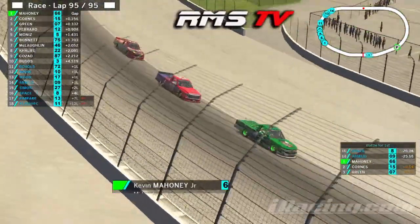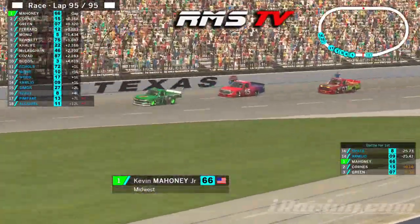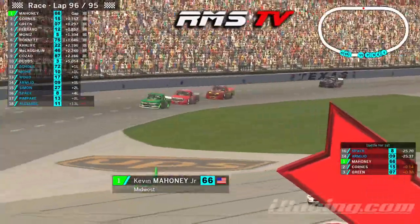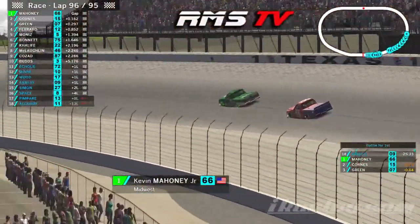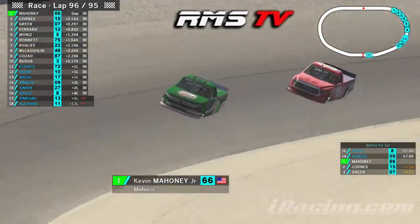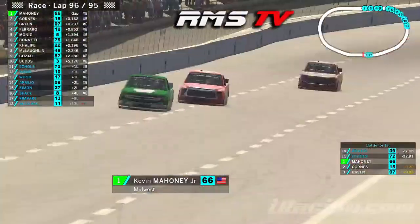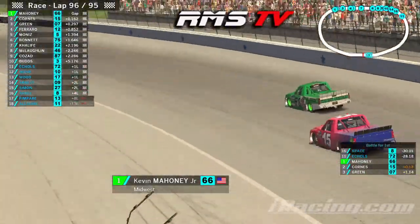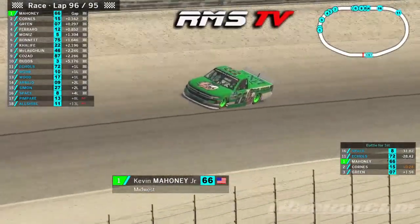Mahoney's still blinking. He's starting to blink a little bit. He just needs that connection to hold on a little bit more. Here comes Seba Corns. It's not going to be enough time. Mahoney Jr. is going to get to the line first. He's going to be your winner here tonight at Texas. Kevin Mahoney Jr. holds on to win by 0.162 seconds over Seba Corns.